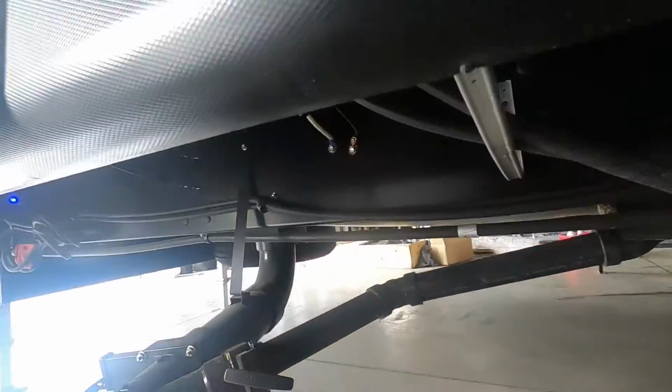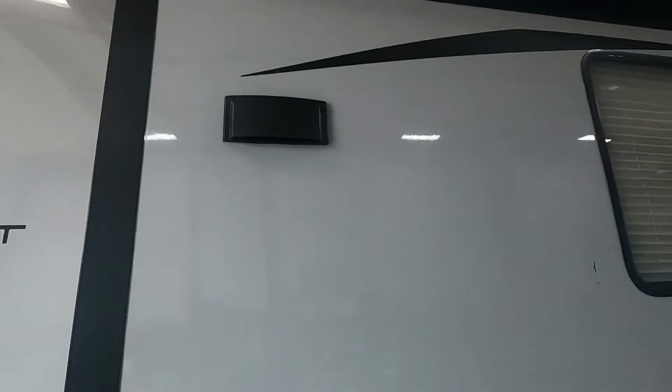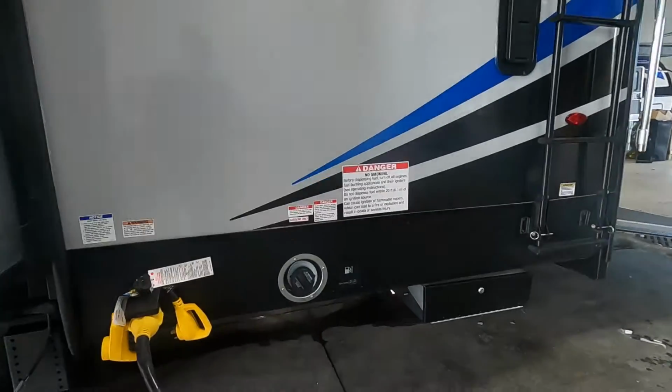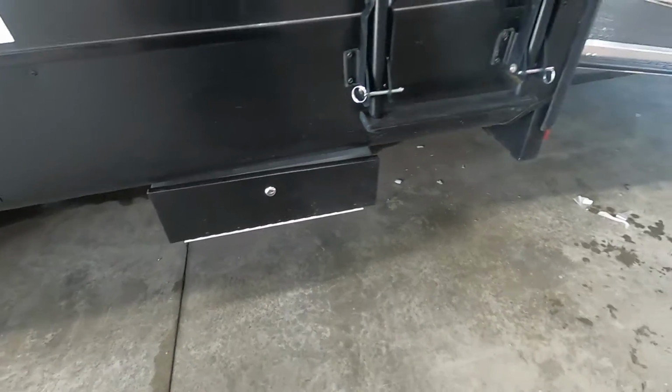A couple of low point drains in here. Right there for your city water. And there's your fresh water drain, that white handle back there. That is a vent for your microwave. See, you've got your slide topper covers that were great. Back here's your fueling station. There's where you turn your pump on and off. Here's where you fill it. And there's your handle, your pump.